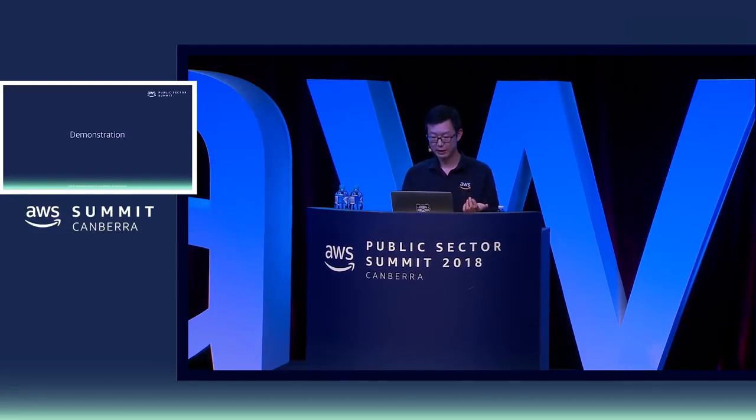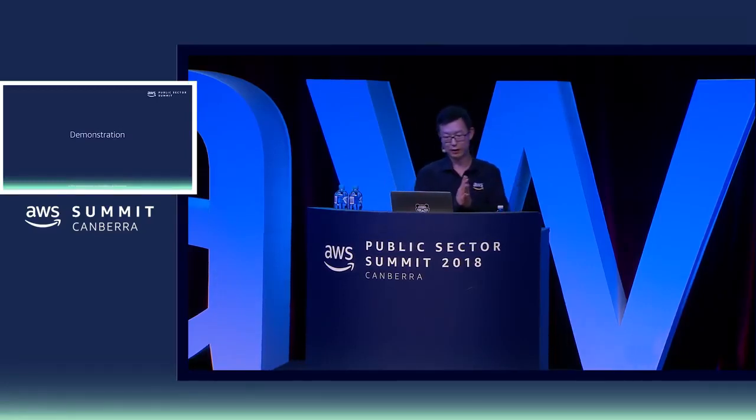All right, let me explain how it works. So this is SSM, right? So step 1, you group your resources. You specify which resource you want to manage. And second step, you specify your document, specify your policy, and use a dashboard to see what's happening. If there's anything that needs your attention, you should take action as step 3.